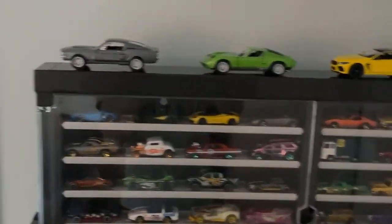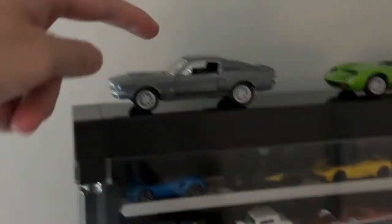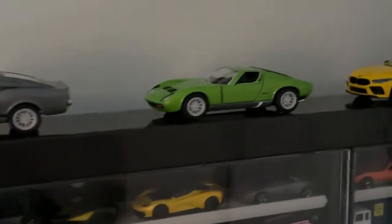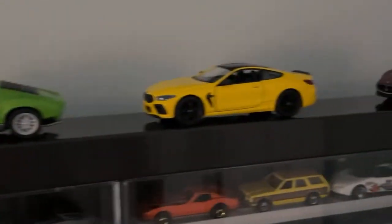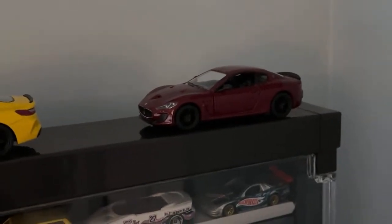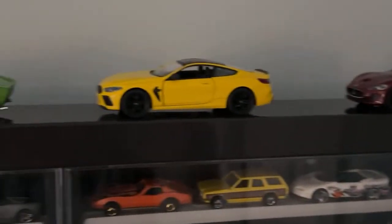Then I got some Kinsmarts up here. I did get this recently from CVS, this Mustang, or this Shelby, 1967, I believe it is. We have the Lamborghini Miura, BMW M8, and the Maserati Gran Turismo MC Stradale. Be cool if there was a 1/18 of that too. But yeah, cool stuff.